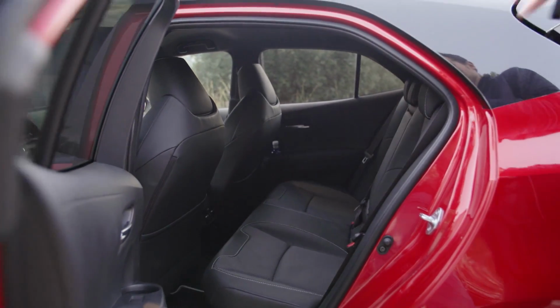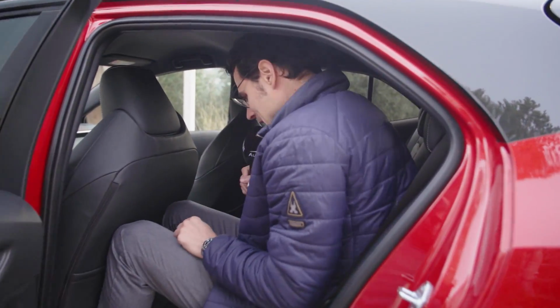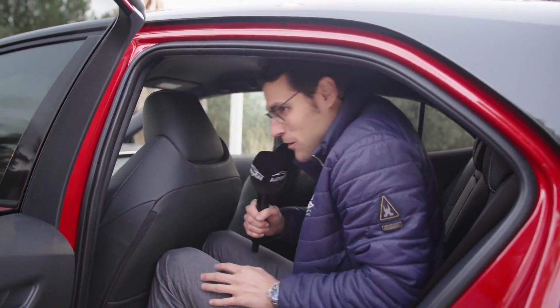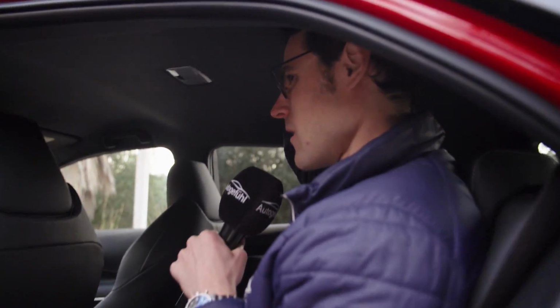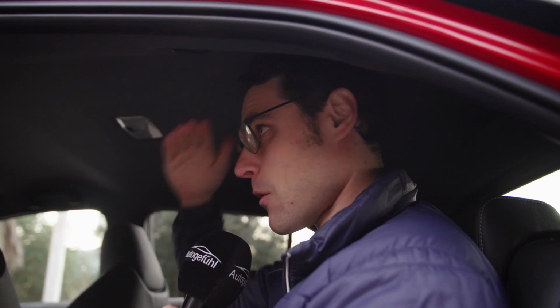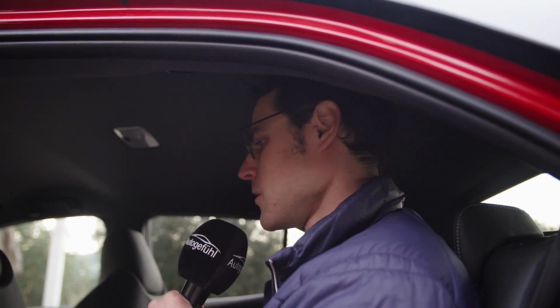Let me get inside. When the seat is set to my driving position, you can see I do hit my knees on the back part of the seat. I still somewhat fit in here, but it wouldn't be really comfortable on a long-term run. And headroom, that does work. My hair is hitting the ceiling, but I could still put a hand over my head. So that's quite okay still. But again, not that comfortable.